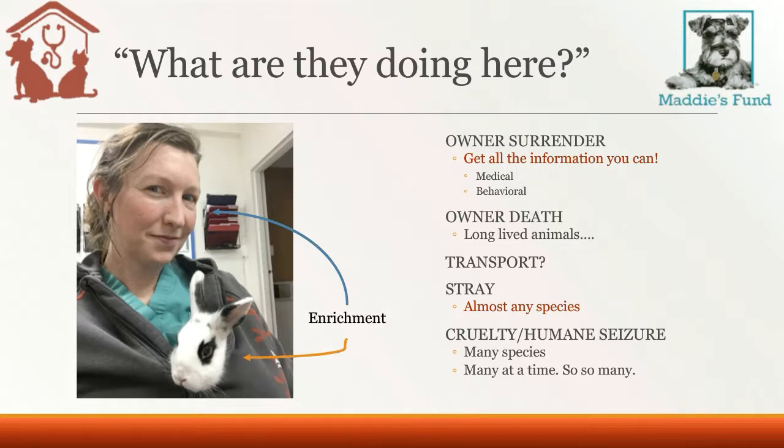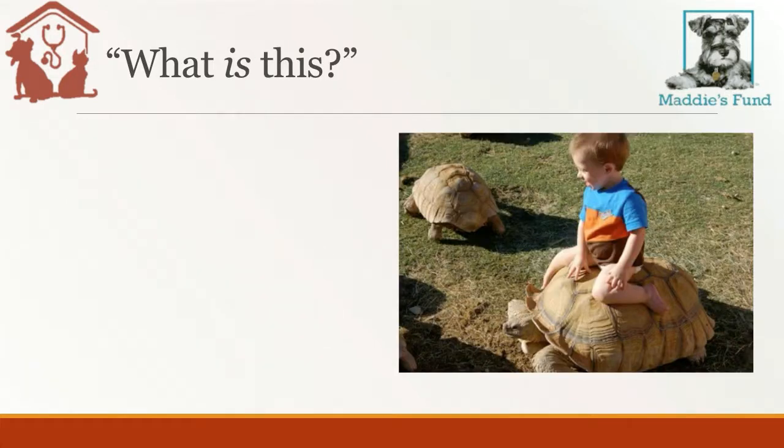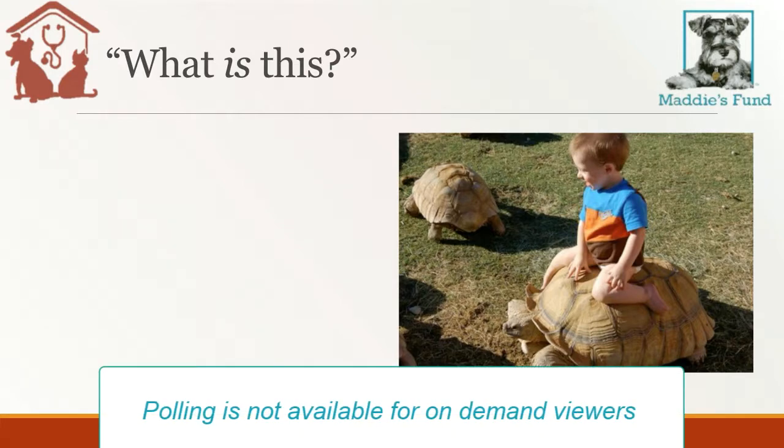So the first task that you have when you have an exotic animal come into the shelter is, what is this? And so I'm going to test this out, see how this works, a little poll here. Can you do a thumbs up for me if you have ever had an animal come into the shelter that you didn't exactly recognize? Like, you maybe understood that it was a turtle, or at least it was either a turtle or a tortoise, but you had to look up and figure out what species it might have been. So please click on the green thumb if you have, and click on the red thumb if you have not.